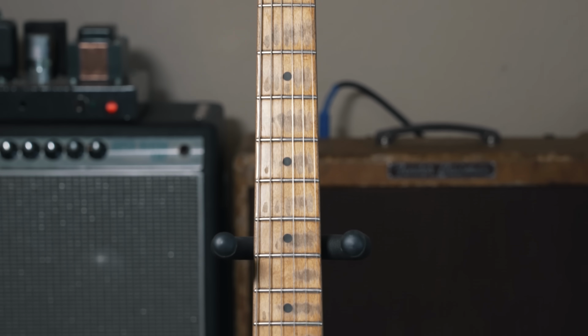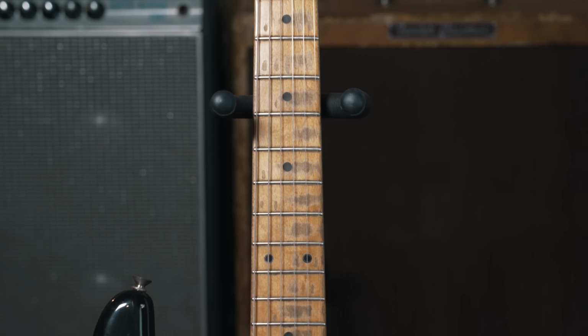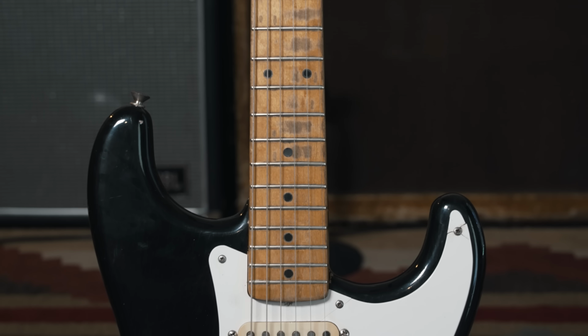However, what's incredible about this guitar is that it is super lightweight, which you will occasionally find with hardtail guitars especially. It weighs about 6.5 pounds. It's around the lightest weight vintage Stratocaster you will be able to find.